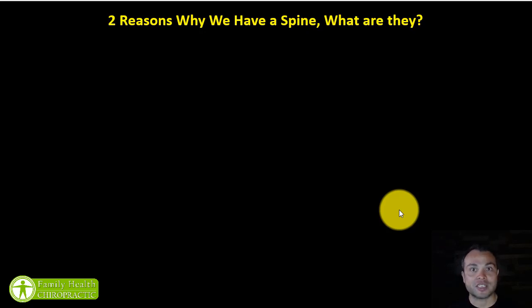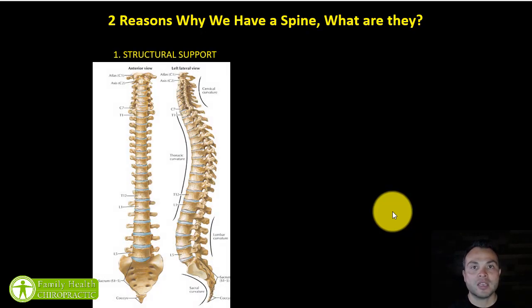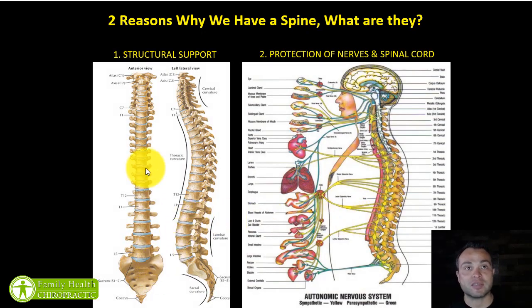It's one entire system. Your brain, which is encased within your skull, extends into a spinal cord, which is then encased within the entire spine. So that whole system is one whole unit if you really think about it, and it all is important. And so taking care of your spine is taking care of your brain. Taking care of your brain, therefore, is like taking care of your spine. So the two main reasons why you have a spine is because of structural support. Again, the spine should be straight up and down from the front. When you look at it from the side, there should be curves.